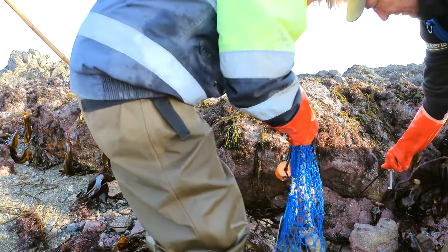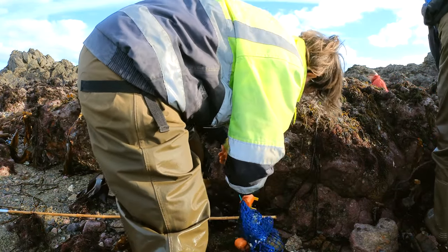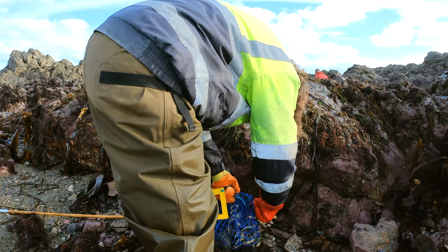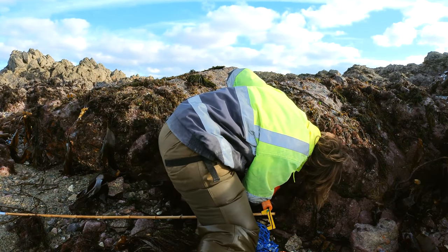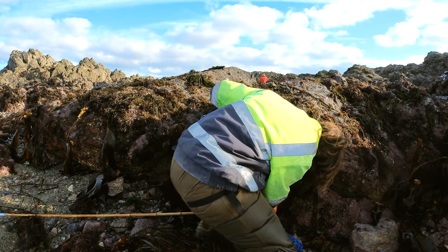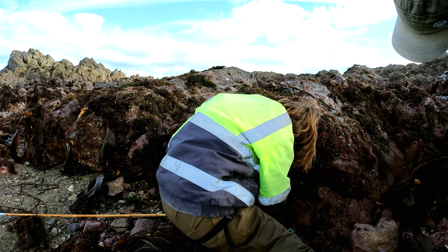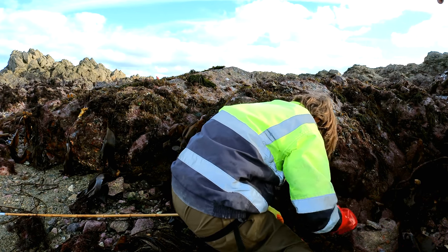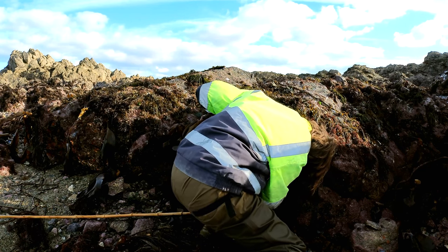These, I think it's just that one might be size. That one's too small, I think. But that one there looks big enough. There is one further down, but I don't know if it's big enough. As well to hook it out once you've released it. There you go, that's a nice one. Perfect. I mean, you can have a go at the others if you want, but I don't know if they're big enough.